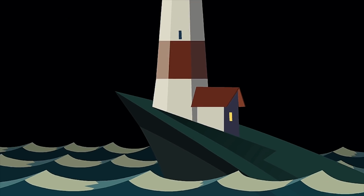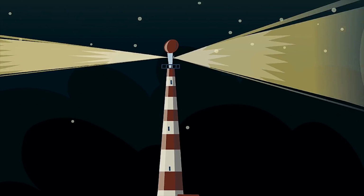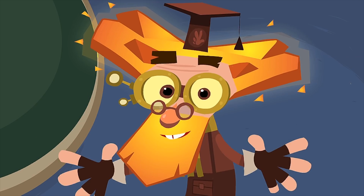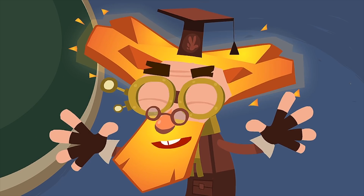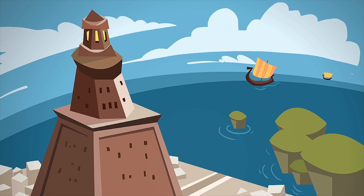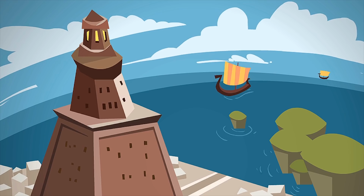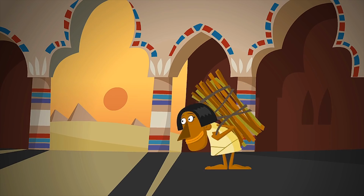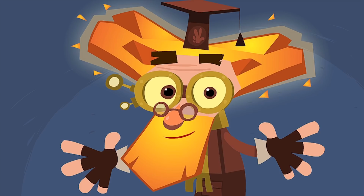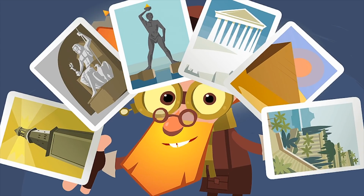A lighthouse is a tall structure with a huge flashlight on top of it that is used to help ships and planes find their way. People have been using lighthouses since ancient times. The most famous of them all is the Lighthouse of Alexandria. It was built in Egypt more than 2,000 years ago, and it was more than 100 meters tall. The ancient Greeks considered this lighthouse one of the 7 wonders of the world.